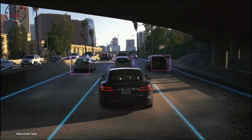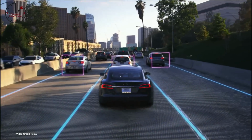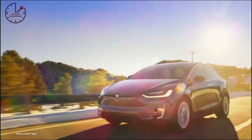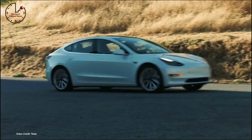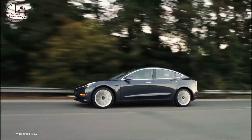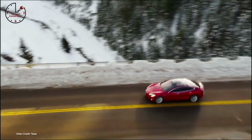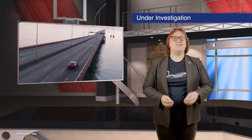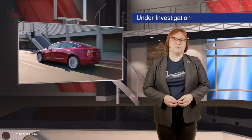The agency says its preliminary evaluation will cover 2021 and 2022 model year Tesla Model 3 and Tesla Model Y, after it received 354 complaints over the past 9 months. It says while some customers complained to Tesla, many of those customers felt the company dismissed the problem rather than remedy it. The preliminary investigation could ultimately lead to a formal recall of affected vehicles.